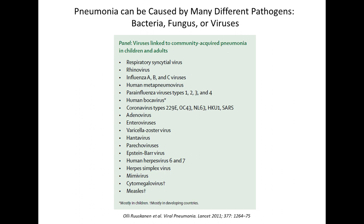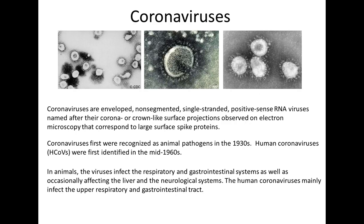And there are human coronaviruses that can cause viral pneumonia. Looking at coronaviruses as a group, coronaviruses are enveloped, non-segmented, single-stranded positive sense RNA viruses that are named after their corona or crown-like projections that you can see on these EM pictures. And they correspond to the large surface spike proteins that are found on these viruses.